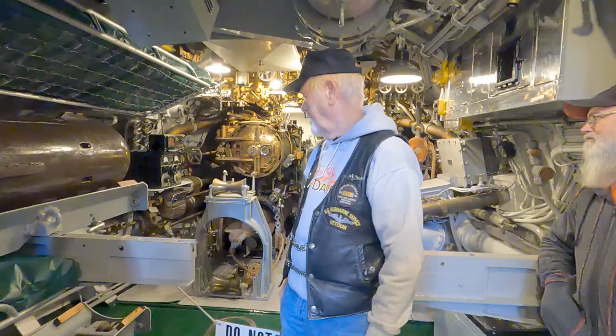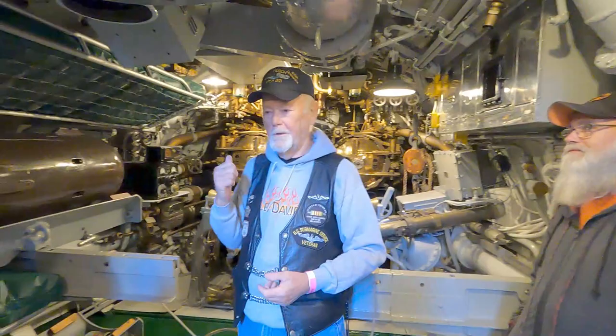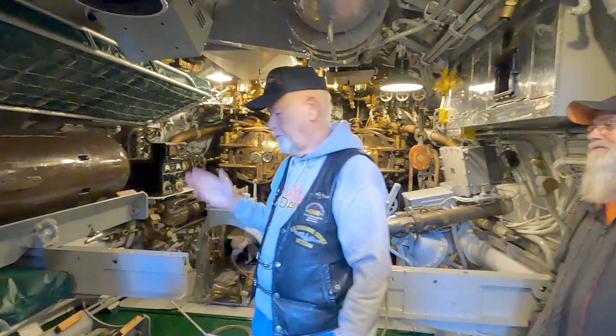Walter, can you fire from the con? Yeah, you can fire, and you can also fire from the torpedo room if you needed to. The trigger mechanism was primarily fired from the conning tower. In submarine movies, you see a guy pushing a button. The primary tubes were the forward tubes; we didn't use the after tubes that much. We had four forward tubes, and another four to six torpedoes back here, which would be loaded down through here.